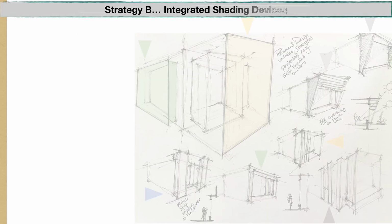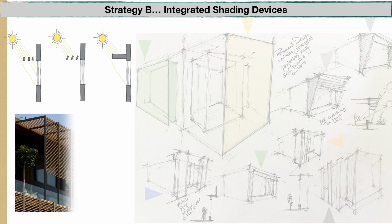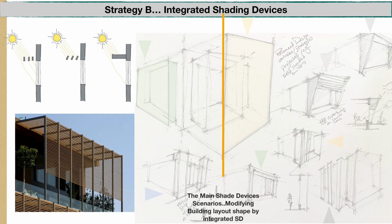Strategy B adjusted each module by integrating different architectural features of shading devices. We selected a brise soleil, which is an architectural feature, a sunshade structure. A horizontal projection extends from the sun side facade of the building to prevent overheating during hot times. The main function is to avoid the high-angle summer sun falling.